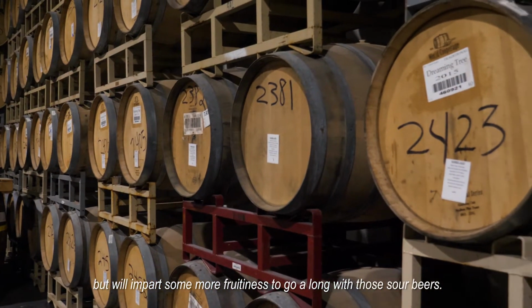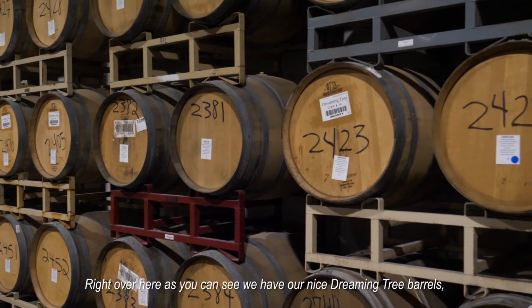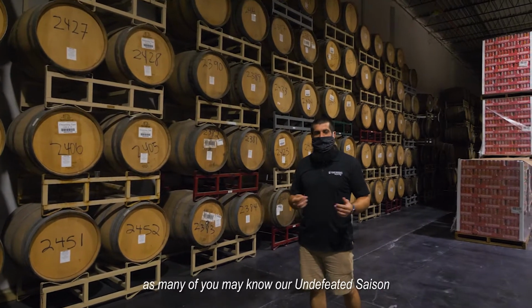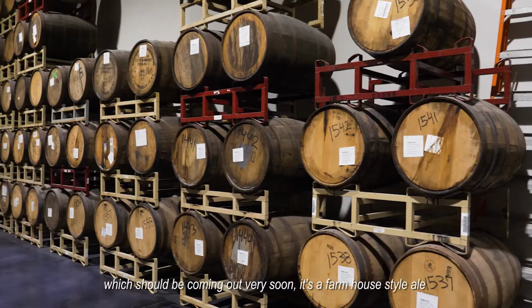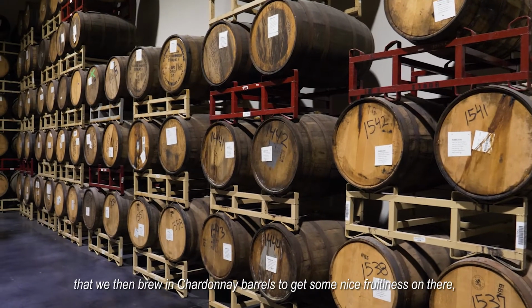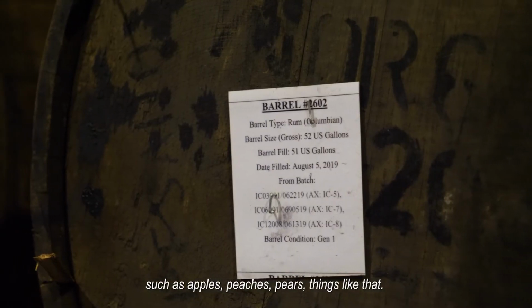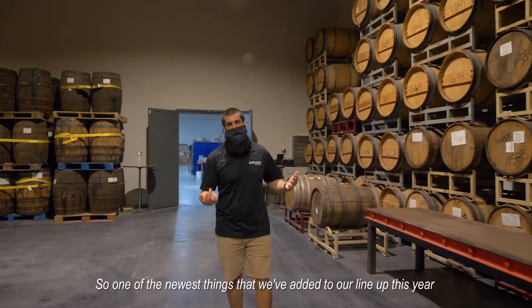Right over here, as you can see, we have our nice Dreaming Tree barrels. These currently have a nice Saison in them. As many of you may know, our undefeated Saison, which should be coming out very soon, is a farmhouse style ale that we then brew in Chardonnay barrels to get some nice fruity notes on there, such as apples, peaches, pears, things like that.